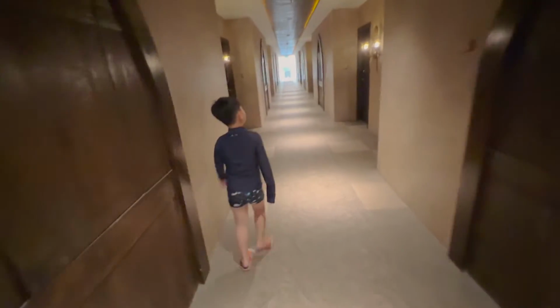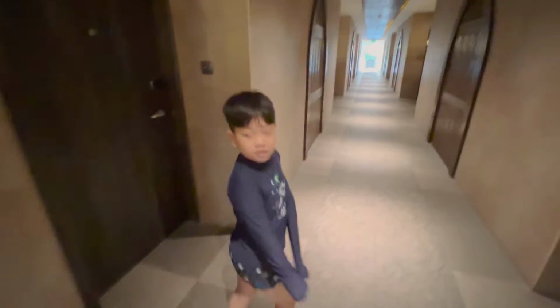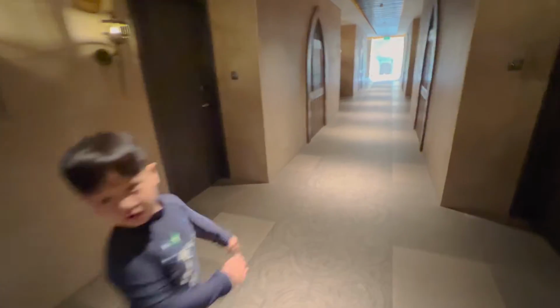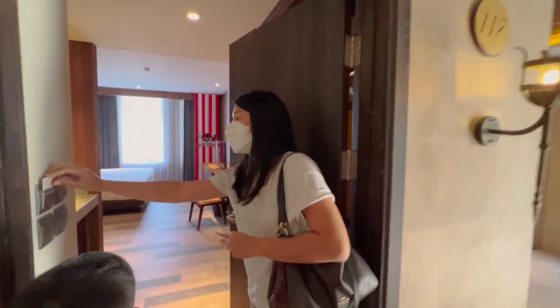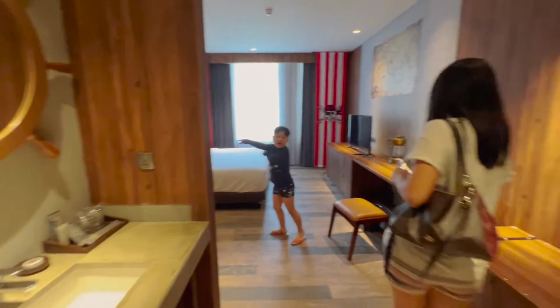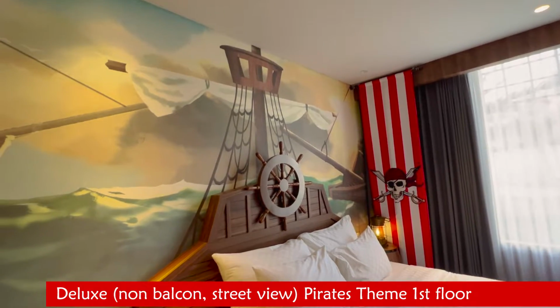So now we're going to go to the room with the pirates team. Maxon's friend Kenzo is staying there. So we're going over to his room to see what the pirates room looks like. He's at 117. So this is Kenzo's mom. Hi! Oh, so this is the pirate room. Wow! It's quite nice. They have like a pirate ship theme here.